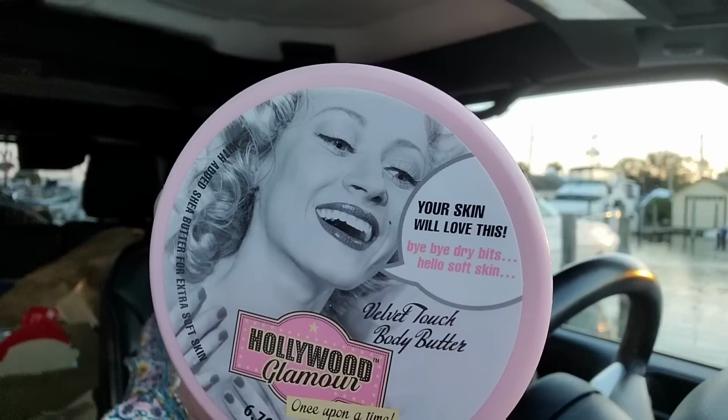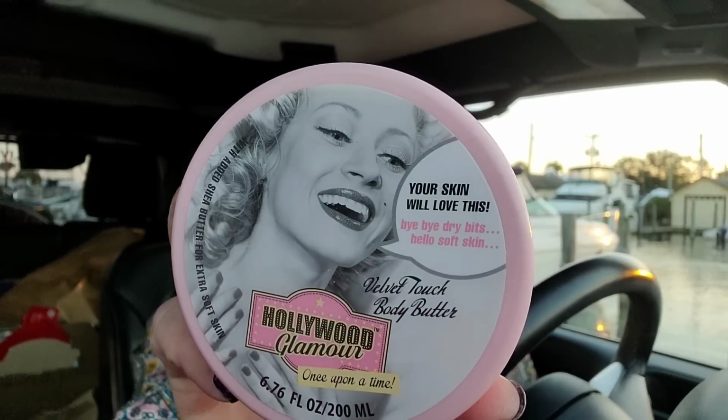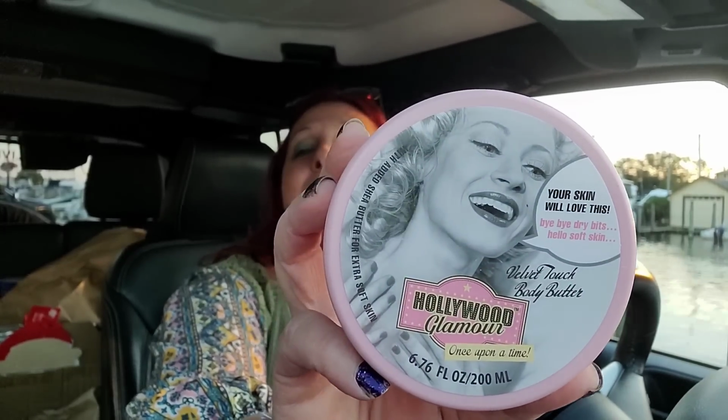But your skin will love this. Bye Bye Dry Bits, Hello Soft Skin, Velvet Touch Body Butter, Once Upon a Time. And then they have this beautiful, beautiful smiling blonde bombshell on here. And just look at that. I just love old glamour shots. I absolutely love everything about it. She's probably got beautiful red lipstick on and really red nail polish and black eyeliner. And I just love the packaging. It's so pretty and pink. I actually like everything about this, even the fact that it's pink. And you guys know it takes a lot for me to love pink, but pink goes really good with old world glamour. So yeah, I love every one of this.